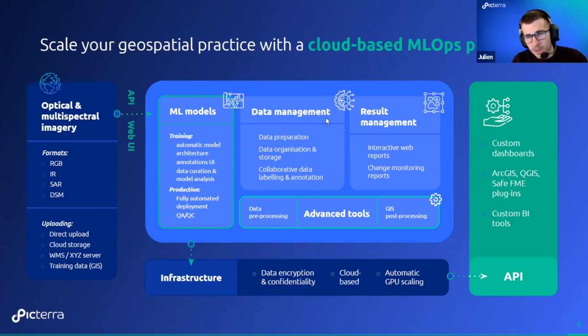Then there is obviously data management and results management. So today we are not introducing anything new here, but you can obviously use Picterra to manage your geospatial imagery data and your results. And then the second thing we are introducing today is what we call advanced tools. And it's a new kind of feature group within the platform that simplify some common pre-processing and post-processing tasks that you usually want to do around the geospatial machine learning model.